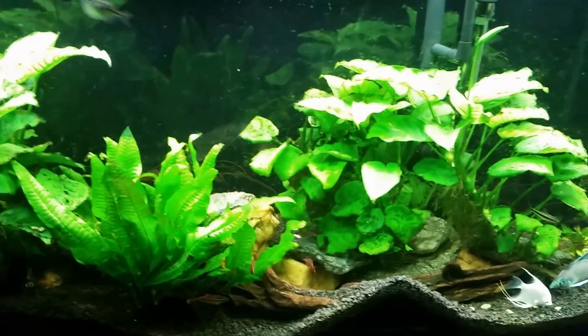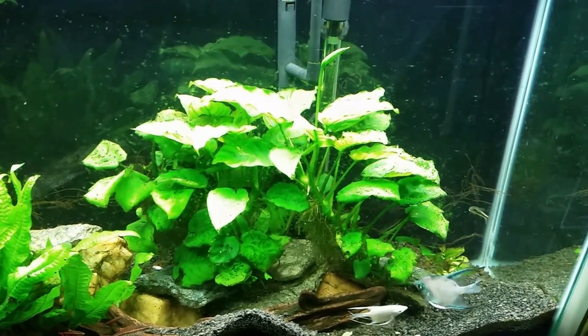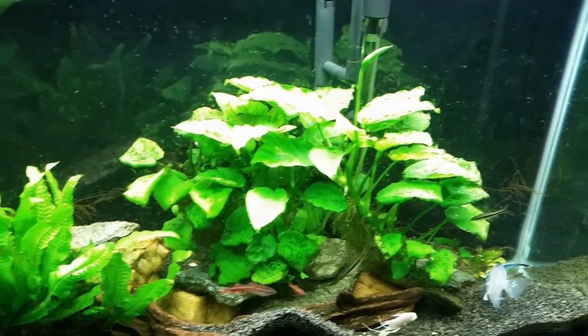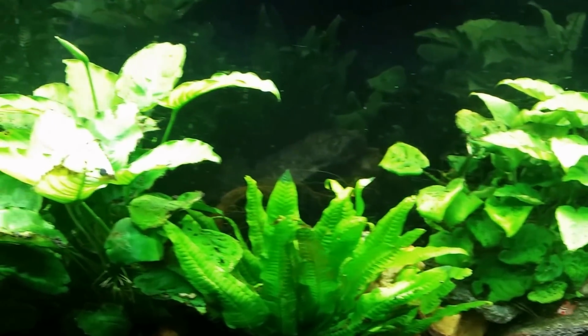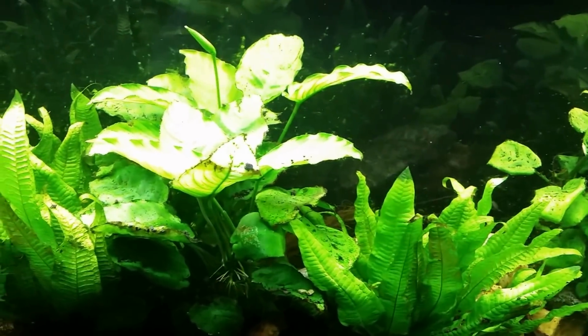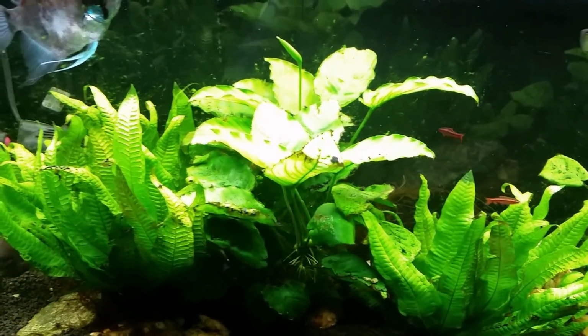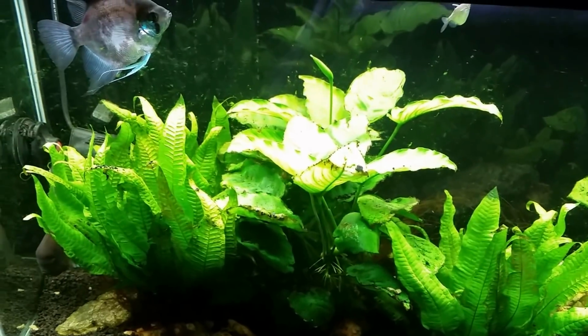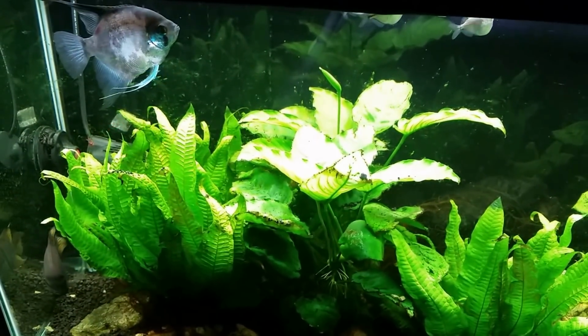I also want to talk at some point about the algae that I've got growing on the front of this glass. I'm not sure whether it's getting worse or it's clearing away, but I did put a new LED on this tank recently, and if you use a low quality LED, you can run the risk of really jacking up your algal growth in a tank.